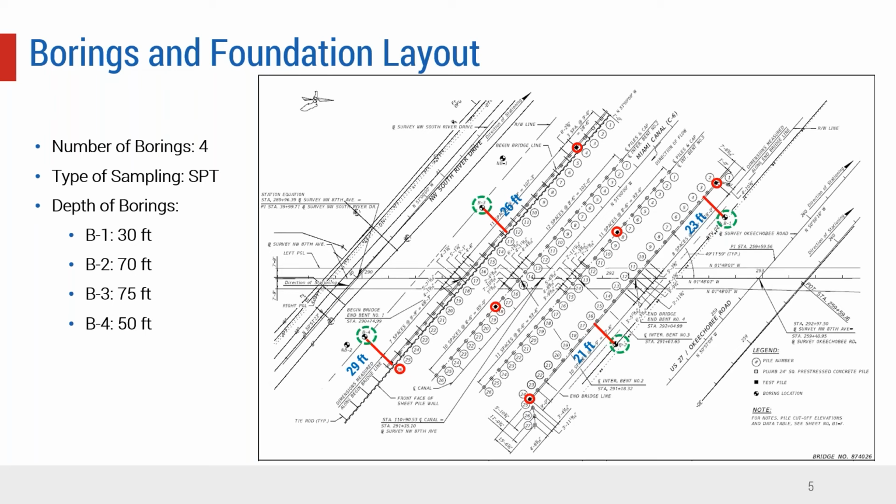Looking at the borings and the foundation layout, there is the layout of the 105 piles. What you have is 4 bents: end bent 1, intermediate bent 2, intermediate bent 3, and end bent 4. Like on any project, the borings are typically performed well in advance, so they're not along the alignment of the foundation. There were 4 borings, the sampling was standard penetration test, and the boring depths varied between 30 and 75 feet. The borings were spaced approximately 21 to 29 feet away from the alignment of the foundation elements, which in this case are pre-stressed concrete piles.